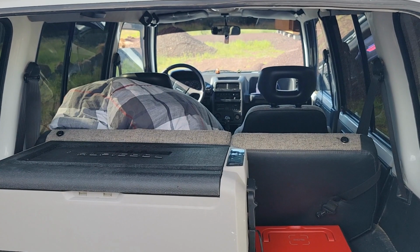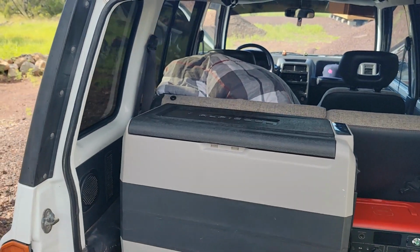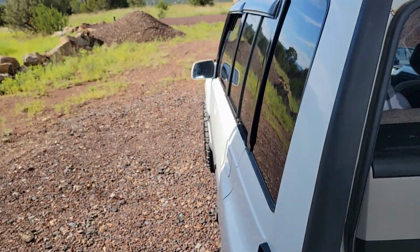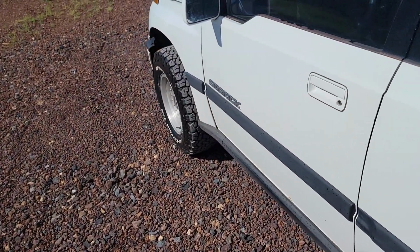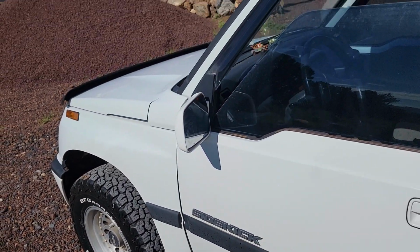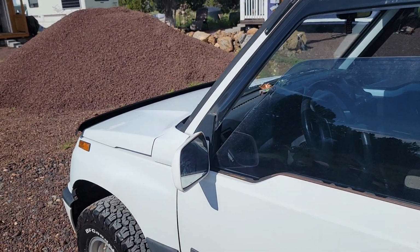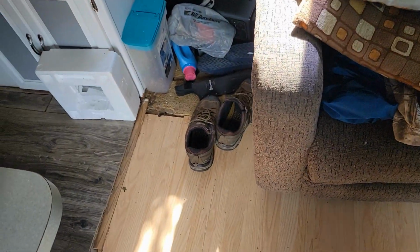The mechanic went on and on about how great a condition Betty White is. He's a Geo Tracker, Suzuki Sidekick enthusiast, and he just couldn't believe how good a shape it was. So Felix is in here packing, getting ready to go.